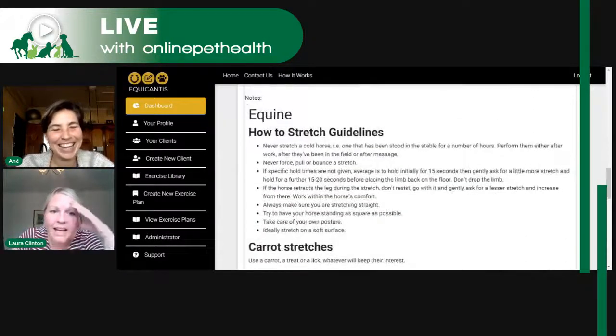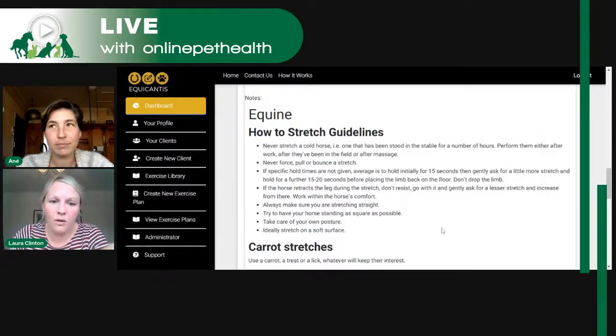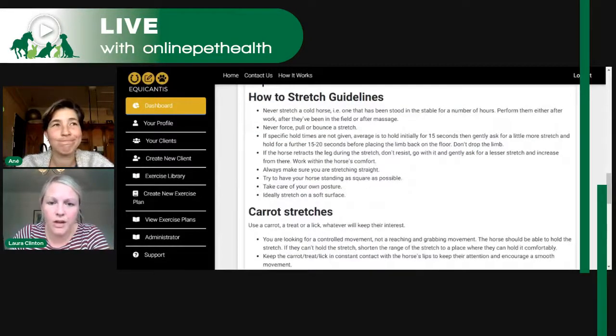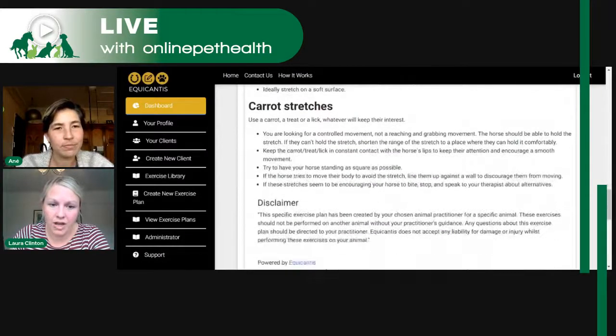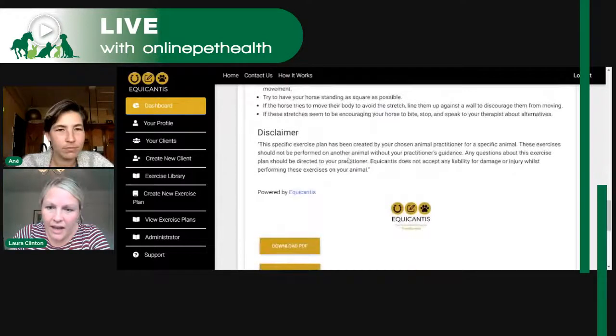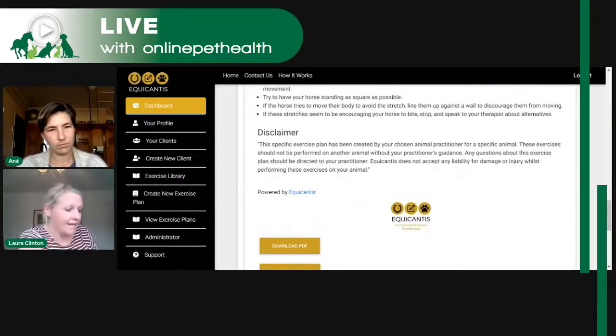So down here, I've got these stretch guidelines. It'll adapt whether you've selected equine or canine. So you've got stretch guidelines here, some carrot stretch guidelines. So what we have here is the disclaimer, but I don't have in there that it shouldn't substitute veterinary care, but I shall add it in. Let me make a note.